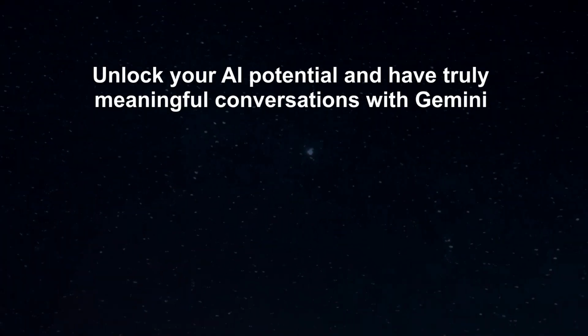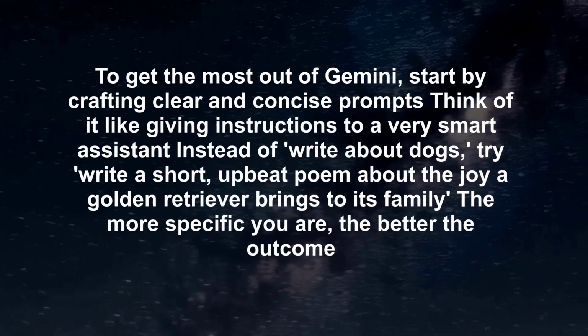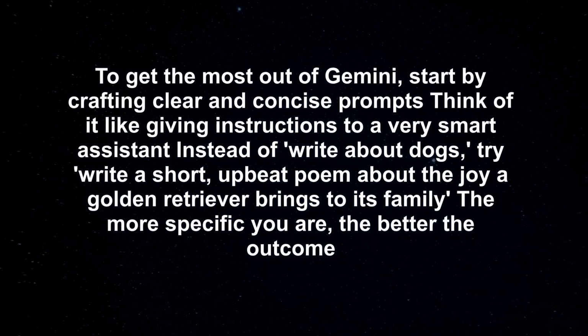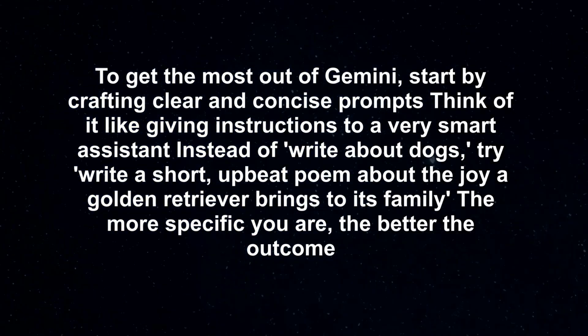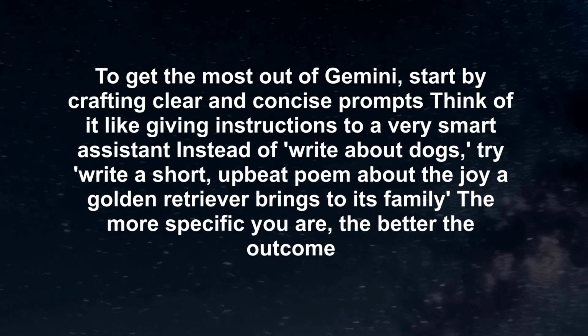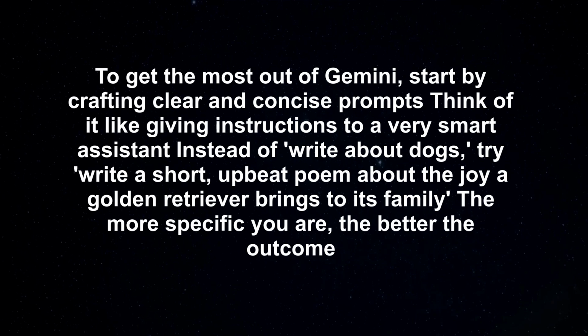Unlock your AI potential and have truly meaningful conversations with Gemini. To get the most out of Gemini, start by crafting clear and concise prompts. Think of it like giving instructions to a very smart assistant. Instead of "write about dogs," try "Write a short, upbeat poem about the joy a golden retriever brings to its family." The more specific you are, the better the outcome.